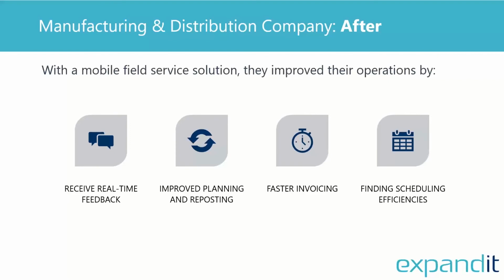After the filtration company implemented mobile field service solutions, they improved their business process by receiving real-time feedback, improved planning and reporting, faster invoicing, finding scheduling efficiencies, eliminating manual processes, and accurate information.